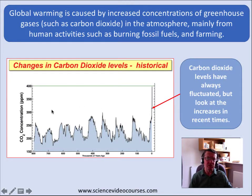This is a little interesting graph here. This shows you that in fact there have always been natural fluctuations in carbon dioxide levels in the atmosphere. You can see here how it's up and down, and this goes back 800,000 years. But look at this. This is what we're more worried about. Look at this peak here rising in recent times. So, what's causing this? Well, global warming is caused by increased concentrations of greenhouse gases, particularly things like carbon dioxide in the atmosphere, mainly as a result of human activities such as burning fossil fuels and farming.